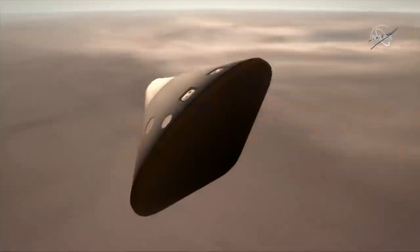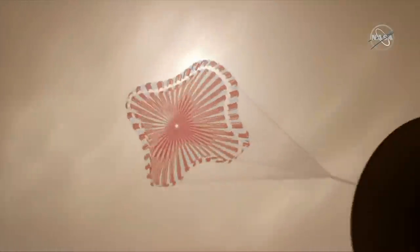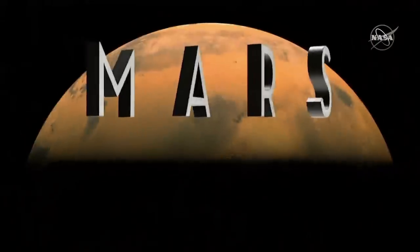We've tested the radar by flying it on a helicopter. We've tested pieces of the heat shield by putting them in an arc jet facility. We've tested the parachute in a wind tunnel. And putting all that together in a very tightly controlled sequence where every single thing has to go right, we've never tested that. And the first time it's going to happen is once you deliver us to Mars.